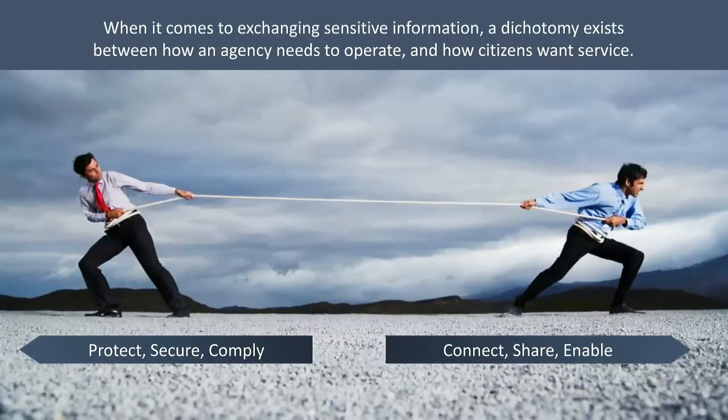So when it comes to exchanging confidential information in the enterprise, there's a tension between the goals of the Chief Information Security Officer and business leaders. It's kind of like a tug of war. Security and compliance executives need to keep a tight rein on information usage to protect their organization, citizens, and partners from risk and loss, and to comply with regulations. Meanwhile, agency executives need to exchange information with other departments, citizens, and partners quickly and efficiently to draw more value from their business processes and to roll out new initiatives.